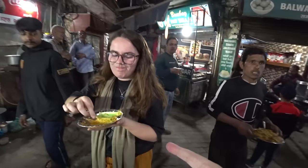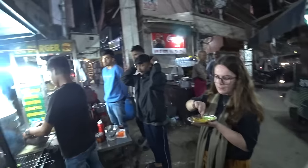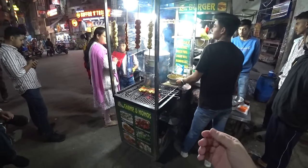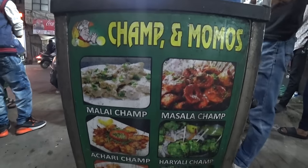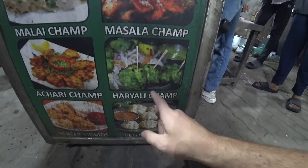Leisha's actually just had the red one, the masala champ. We didn't film it, but it was fantastic. It was really good. I just thought, let's give you a bonus food. So we'll wait for this green one. They also do fried paneer, and you know we love paneer, so I might get that as well. So here are the different flavours. We've got Malai Champ, which is the white one. Masala Champ, which is what Leisha had, the spicy one. And then I'm getting Hariyali Champ.